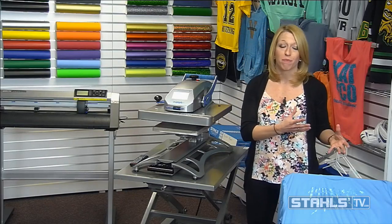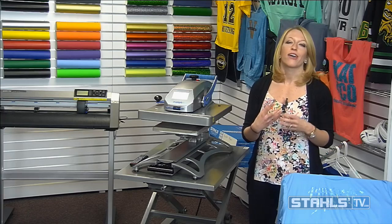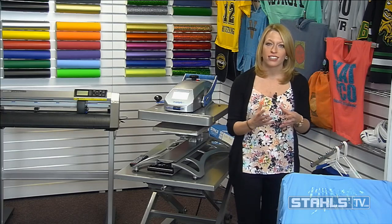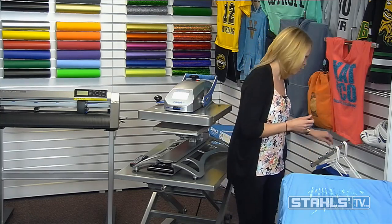what we've seen for years in the apparel market, where matte and screen printed finishes were what people were looking for, and now they want glossy and shiny and really cool finishes. But it's exciting because we have products with the heat press that allow you to do that, and both of those can be cut on a vinyl cutter.